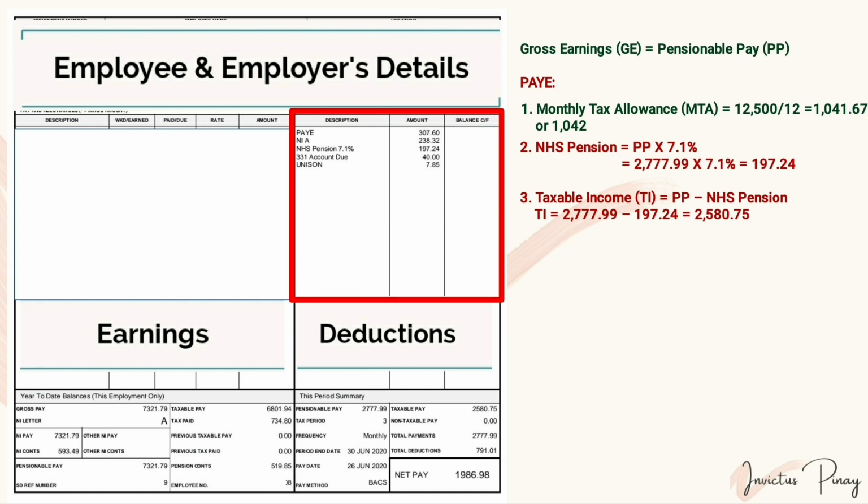Finally, we can now calculate the PAYE or your tax, which is taxable income less monthly tax allowance, and the result will then be multiplied by 20%. So 2,580.75 less 1,041.67 times 20%. So now we have 307.82. Note though that it's recorded as 307.6 in this payslip.